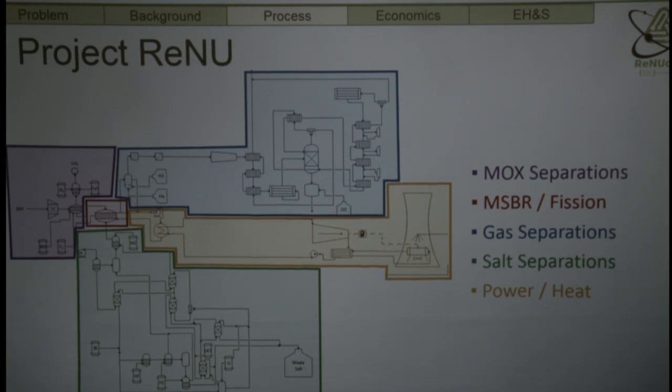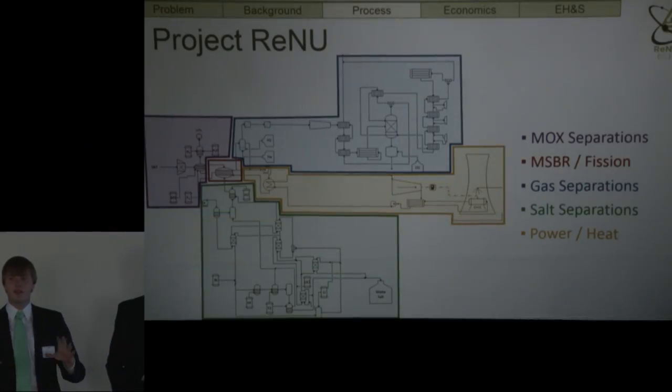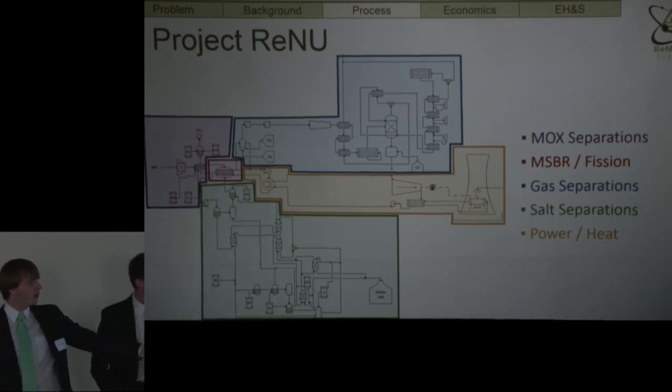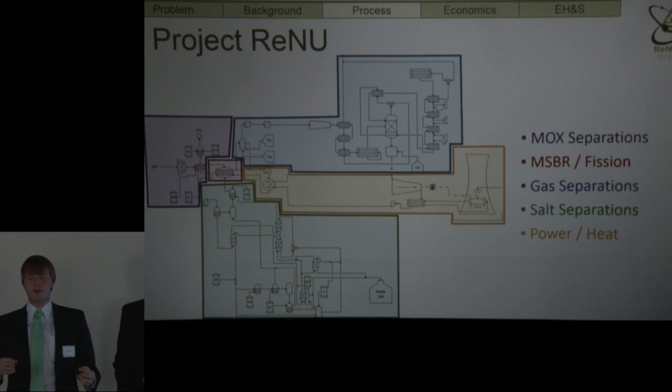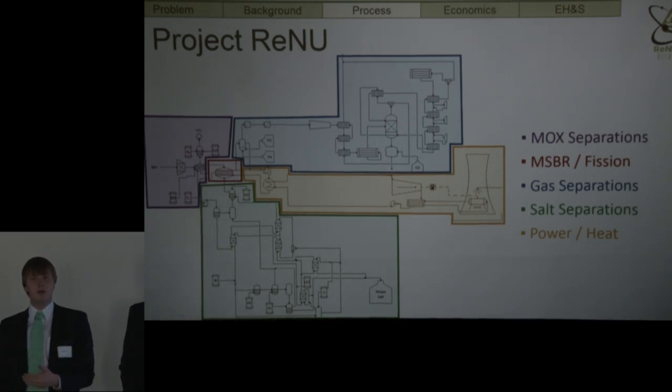We're going to discuss all of the different process steps that are involved with Project Renew in depth, but first, just a higher level overview. We're going to start out with the metal oxide separation steps. That's where you recover a lot of the uranium and plutonium oxides to be reprocessed into new fuel.